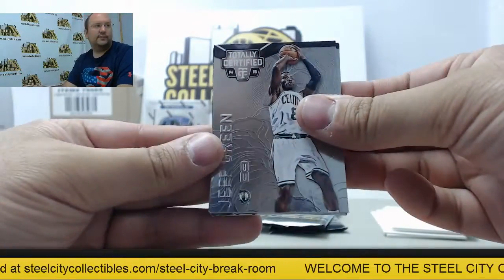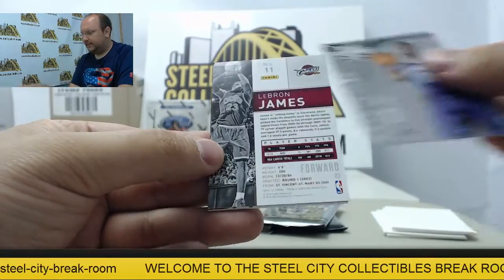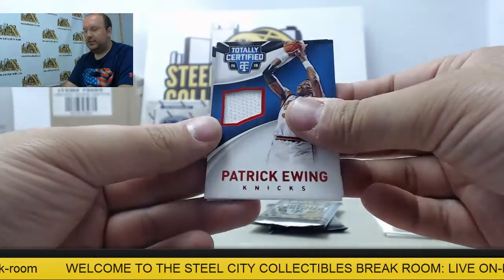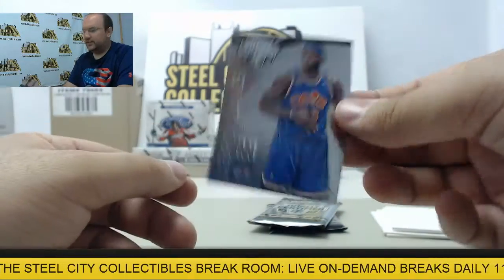Next up, Jeff Green, Monta Ellis, Noah Vonleh, Patrick Ewing Jersey Swatch, and LeBron James.